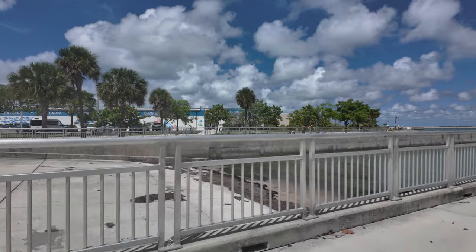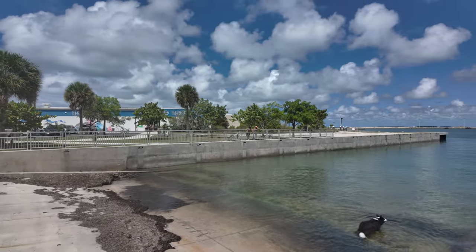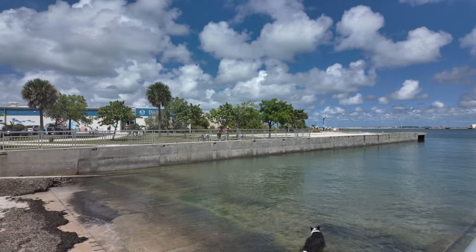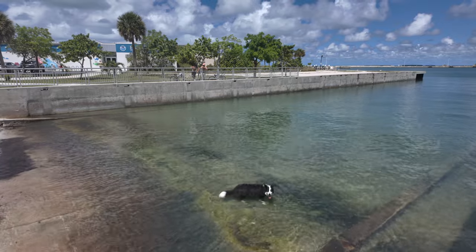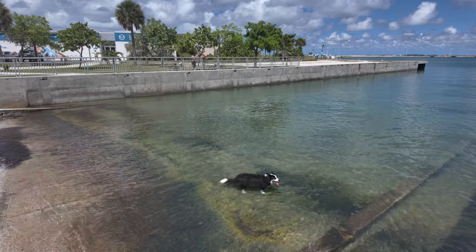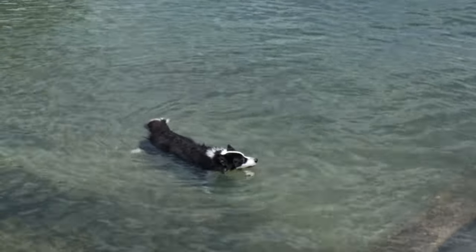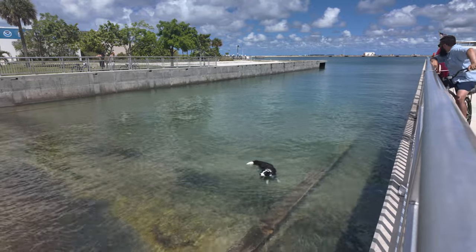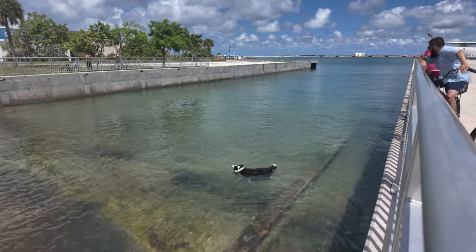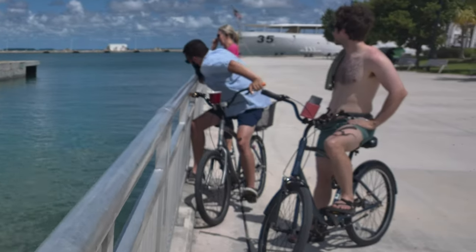What's going on there? That doggy loves the water. Look at that. So cute. Oh, I'm so happy. You know, he doesn't go deep. And so I ran down against the man. And I'm like, come on, come on. I felt like I was in Jaws or something. Yeah. Oh, my God. You need a bigger dog.